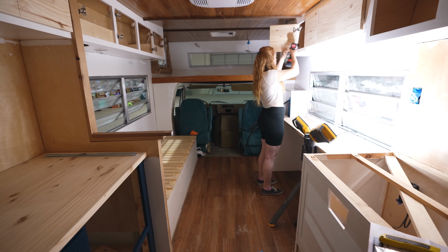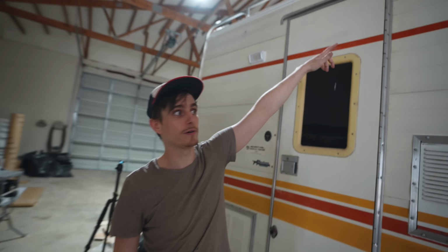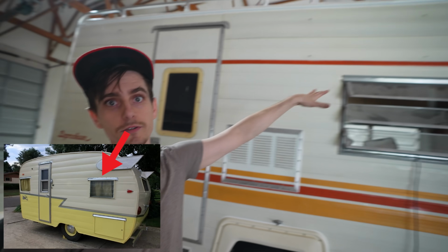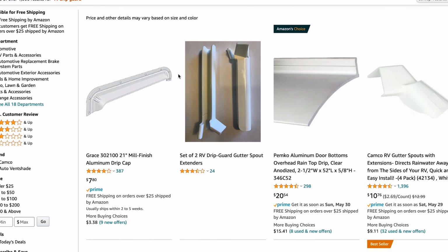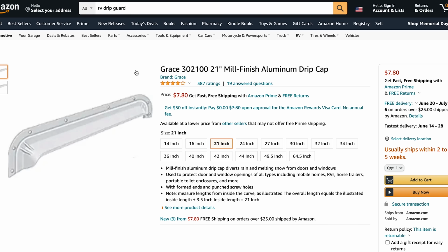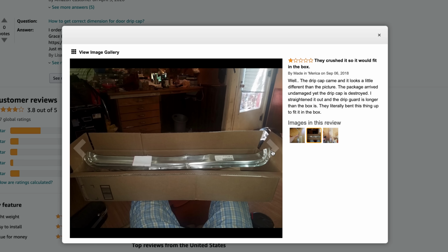Most of these old trailers and RVs will have these drip guards, just like this one right up there. This one came on the RV, but a lot of times they have them on the windows and stuff, which we think is a really good idea because it stops the water from pouring into the window. They actually sell this on Amazon. However, the reviews are absolutely horrible. They don't ship them properly, so they always arrive mangled, and people just say they're generally pretty poor quality.